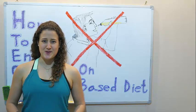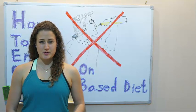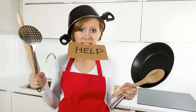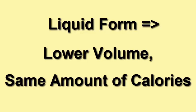Okay, let's move on. So now we're going to discuss some food prep and cooking methods to help you get extra calories in your diet. Some useful ways to manipulate the amount of food that you eat. Consuming your food in a liquid form lowers the volume of food that you eat, but still keeps the amount of calories of food.